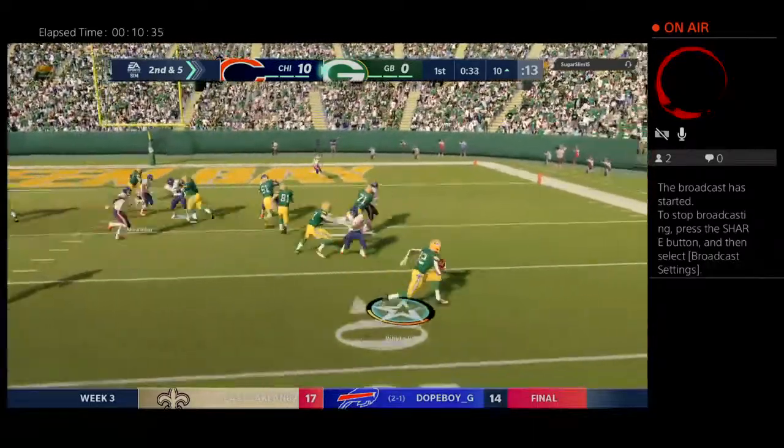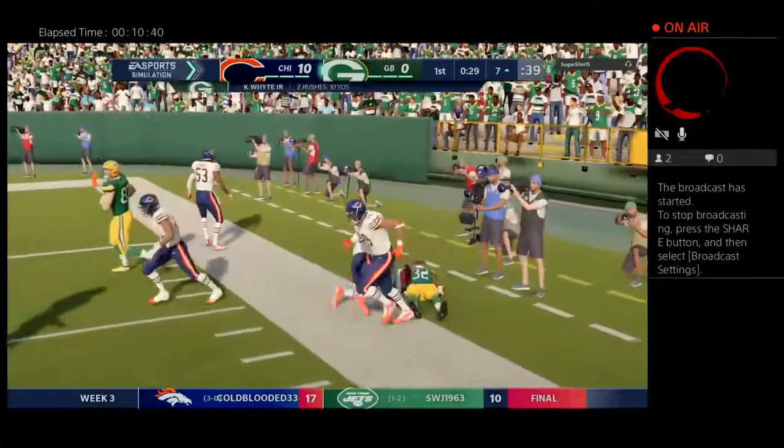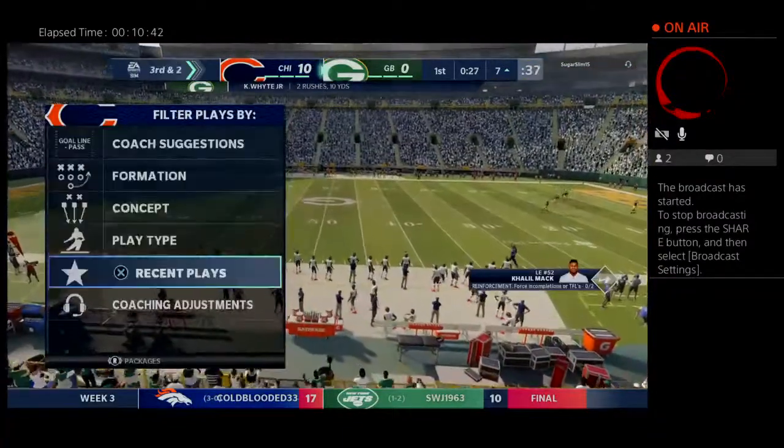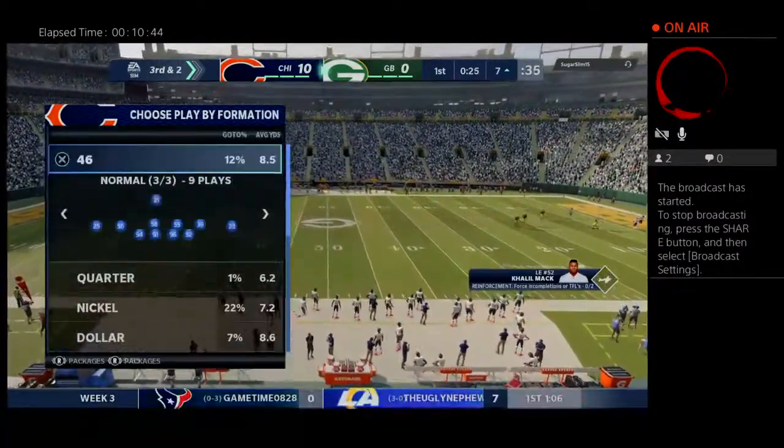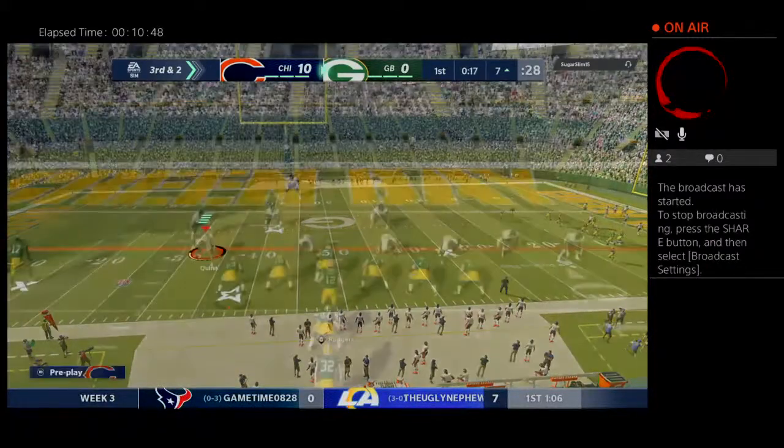On second down now, it's White. And he will maneuver his way down to about the 7. Still a couple yards short of the first as the 3-yard gain brings up a third down. He's hit pay dirt a lot this year, but not that time.